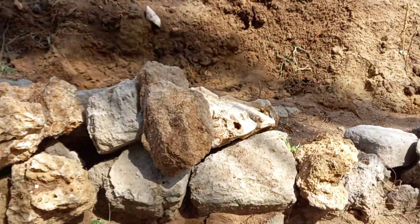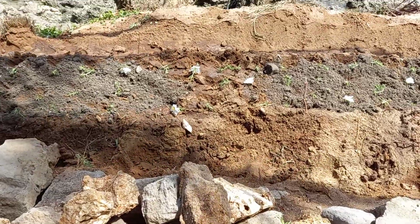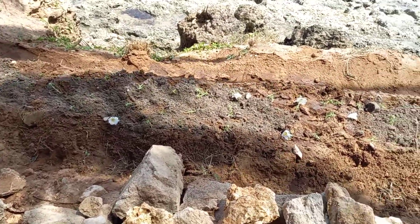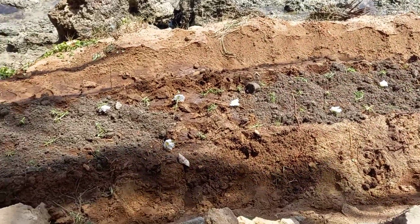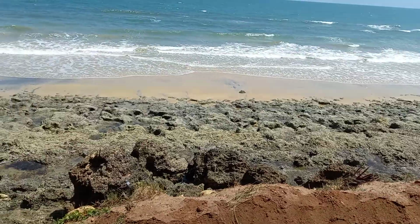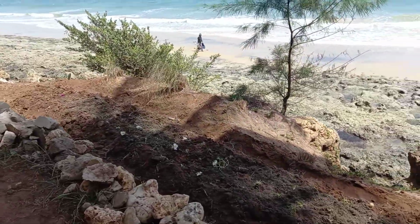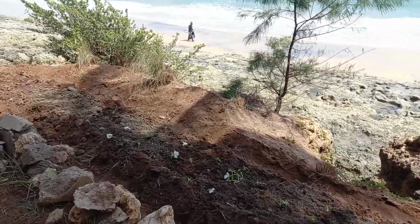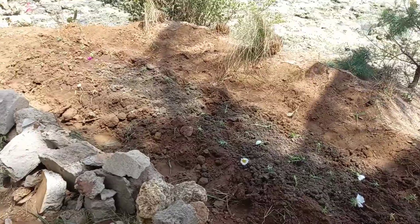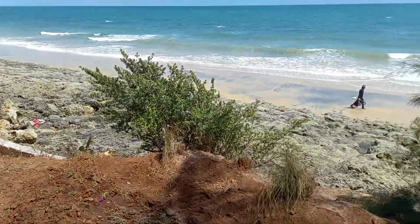I'm going to move the rocks from this side to that side so that when I start with the fence, they won't be in the way. And then as these grow, they will run over the rocks on the other side. And that will be something to see, something to speak of, something to help restore your faith in the beauty of Africa, right?